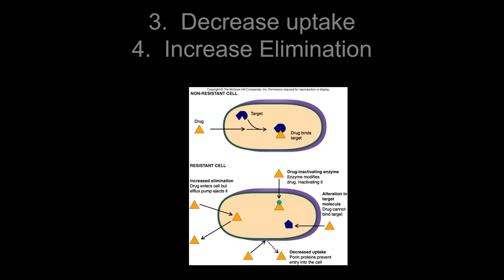Decreased uptake means that the cell is not bringing the antibiotic into it, and if it can't come in, it can't hurt the cell. And increased elimination is the same thing, but outside. The cell creates something called an efflux pump that pumps the antibiotic out of the cell, keeping the concentration inside low so it doesn't kill it.